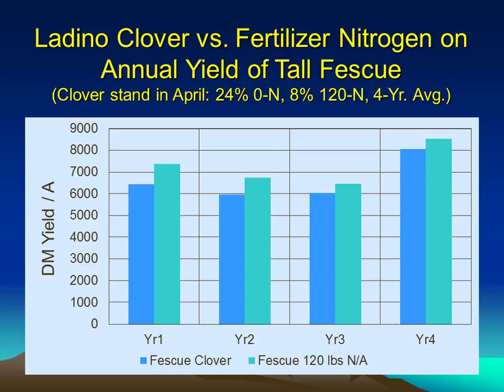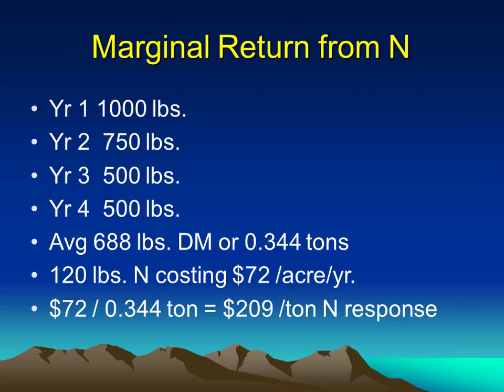So we had fescue and Madama clover over 4 years. Look how little difference there was between yield for fescue clover versus fescue fertilized with 120 pounds of N. So the marginal return from N, year 1, 2, 3, and 4, averaged just a little under 700 pounds, for about a third of a ton.